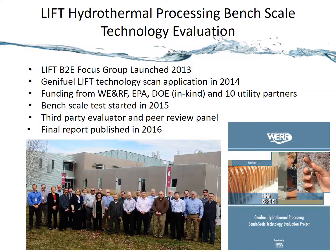So we had about 10 utilities pitch in about $5,000 each. We leveraged that with some funding from an EPA grant of another $50,000. And then DOE contributed some in-kind contributions, so we were able to do about a $250,000 bench scale evaluation of this technology in 2015.